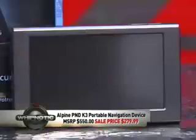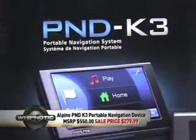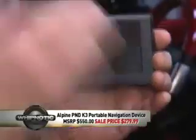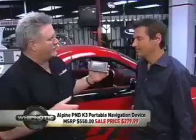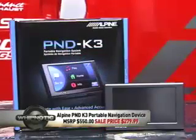It also has a Bluetooth device too, so we were talking about the hands-free laws and having to talk on the phone safely. Right. Bluetooth is also built in with its very own speaker and microphone, so you've got navigation and Bluetooth in the same device. Alpine was the first company to bring navigation to the U.S., so they've been in this business for a long time. And this is a new model for them? Brand new, introduced just a couple weeks ago. The Alpine portable nav unit just hit the market.